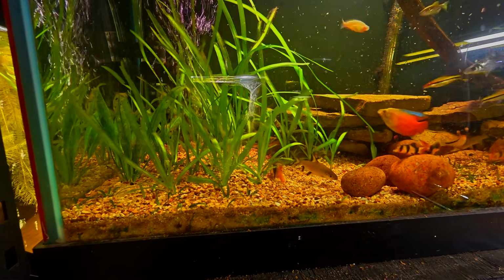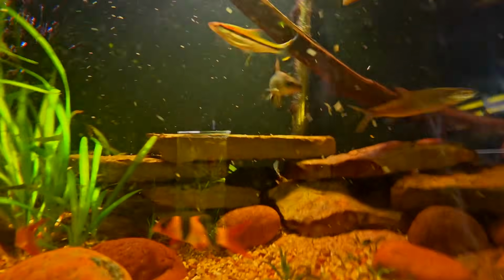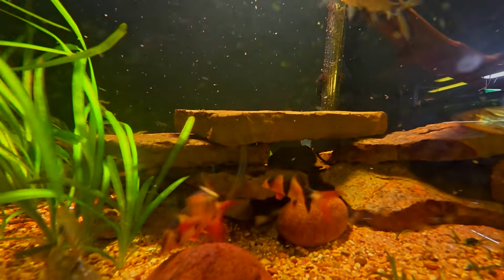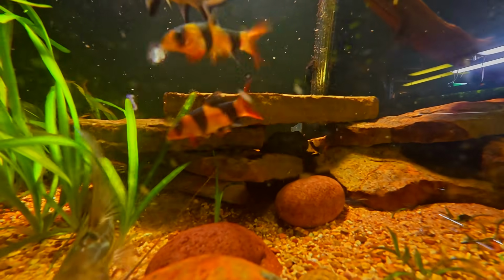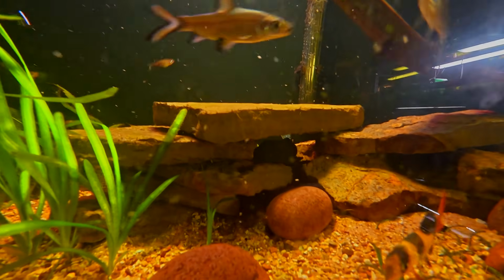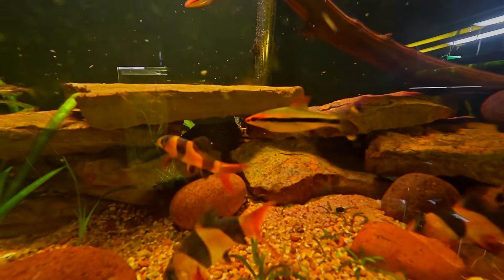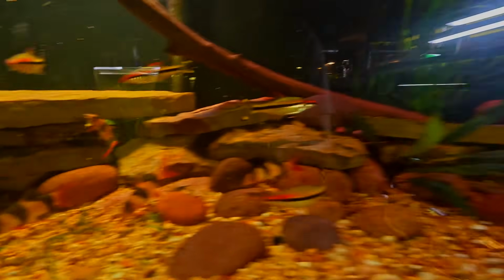The vampire pleco is in this tank. We also, right there, we've got a big blue phantom pleco. And I believe that vampire pleco, yeah, I can see his tail right back there. One of these days, I'll get all these guys to come out for the video.